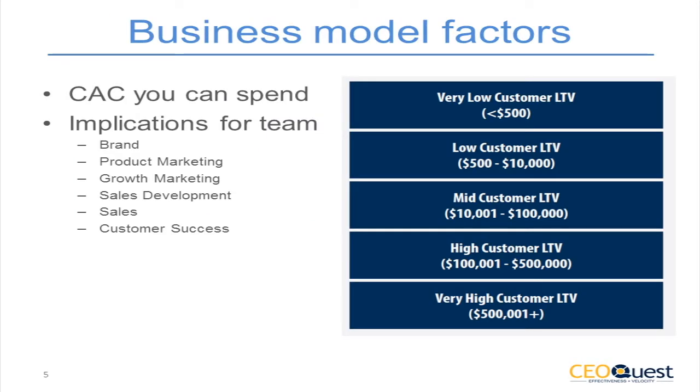The other one, importantly, is the business model. So we've talked throughout Scaling the Revenue Engine about five broad types of business models: very low lifetime value, under $500. This is the world of B2C media companies, the world of gaming and very low cost B2C e-commerce plays and marketplace plays and things like that. Low customer LTV is obviously 500 to 10,000. 10,000 to 100,000 is the mid customer. 100 to 500K is the high customer LTV, and then the very high LTV.